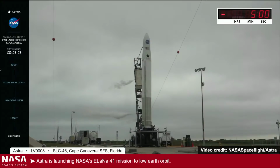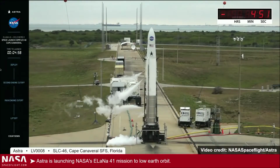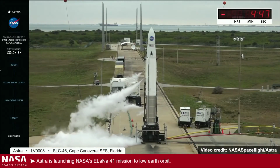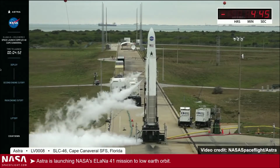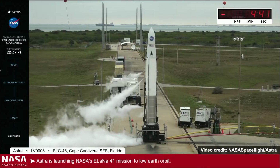Now T-minus 5 minutes. Again, the flight into orbit will be heading northeast over the Atlantic Ocean, targeting an orbit at an altitude of 310 miles or 500 kilometers. That entire flight sequence from liftoff up until payload deployment will last 8 minutes and 40 seconds.